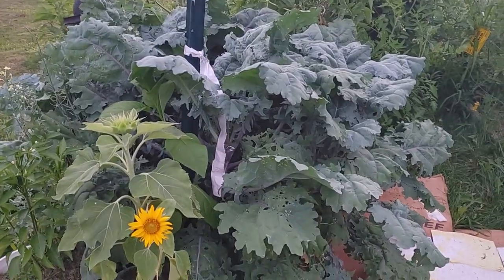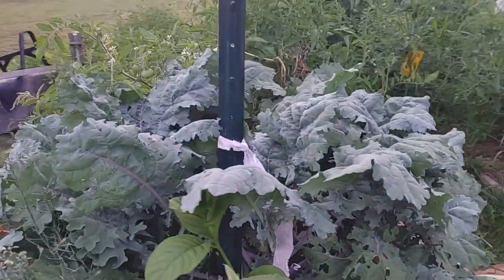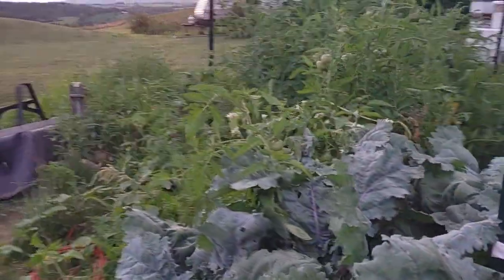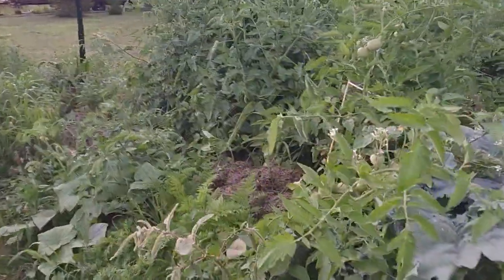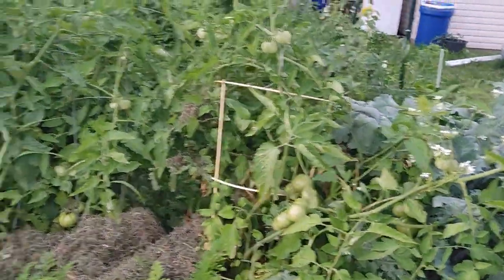Here we are, right at the end of July. The kale is really tall. I'm getting some really good tomatoes. I ate my first cherry tomato that made it to ripe today.